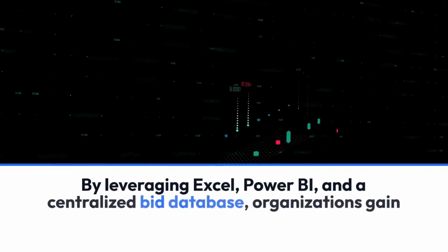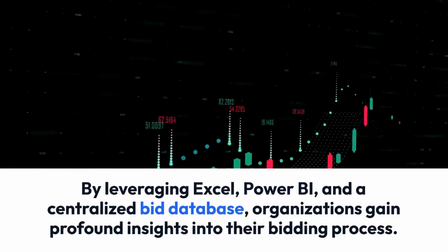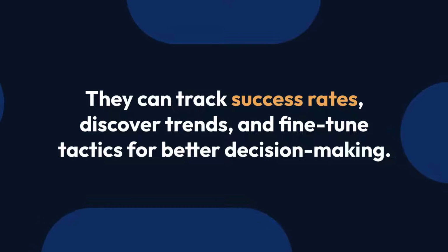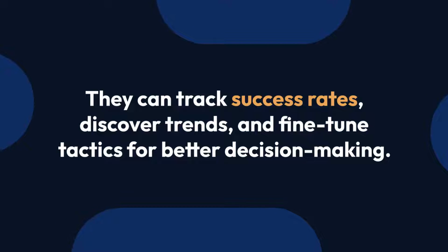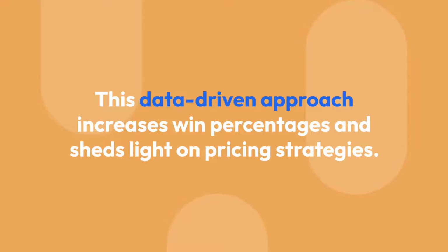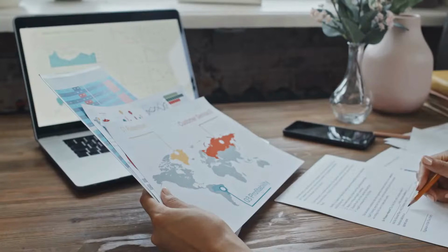By leveraging Excel, Power BI, and a centralized bid database, organizations gain profound insights into their bidding process. They can track success rates, discover trends, and fine-tune tactics for better decision-making. This data-driven approach increases win percentages and sheds light on pricing strategies.